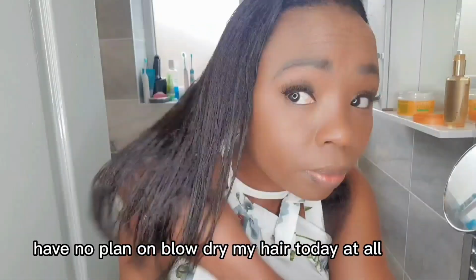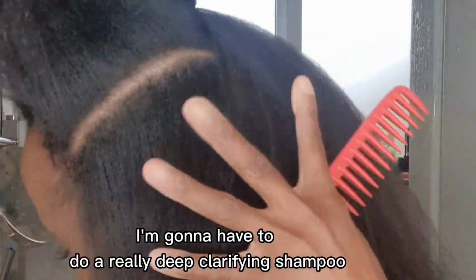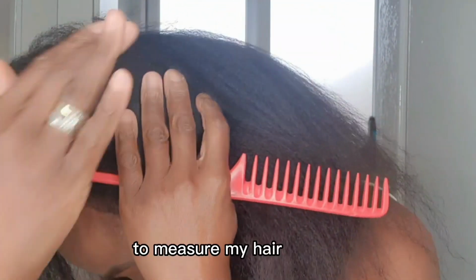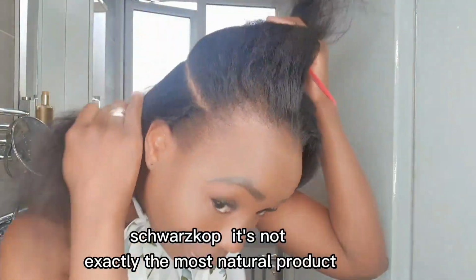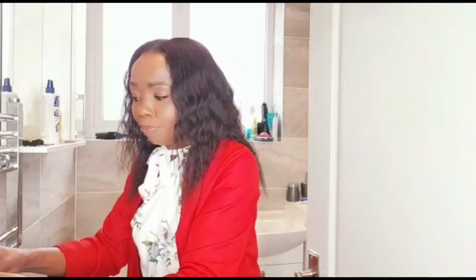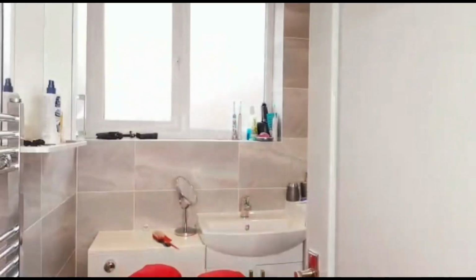I have no plan on blow drying my hair today at all. I am using this product in place of a shampoo, but that means every 4 to 6 weeks I'm going to have to do a really deep clarifying shampoo, or use just a soft face shampoo, to make sure my hair is fully rid of product buildup and what have you. So that I cannot skip, because let's face it, Schwarzkopf is not exactly the most natural product I've ever used, is it? So definitely I will be needing to do a clarifying shampoo every 4 to 6 weeks.